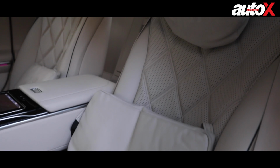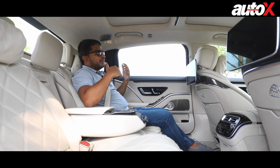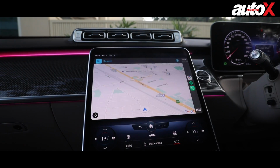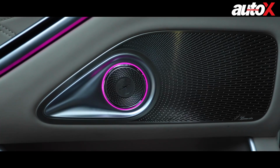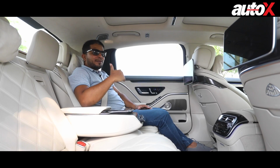Now here everything feels top quality. Like look at these seats, it comes with quilted leather, and even the grab handles are also finished in leather. So every component that you touch and feel just feels luxurious, out of this world, I'd say.